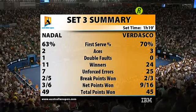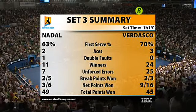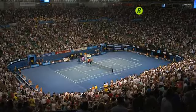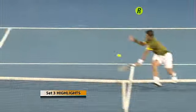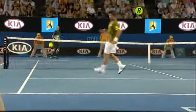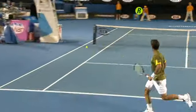Verdasco just basically fell off in the tiebreaker. Until then, he had the right combination of being aggressive and being steady, but just fell apart in that tiebreaker, and he just isn't used to being in this type of position in the semi-finals of a Grand Slam, playing a match of this length against a player of this quality. To sustain the sort of attacks that he's been doing without having letdowns proved a little bit too much at the end of the set, but that's all it would take. And Nadal is always ready to pick up the pieces.